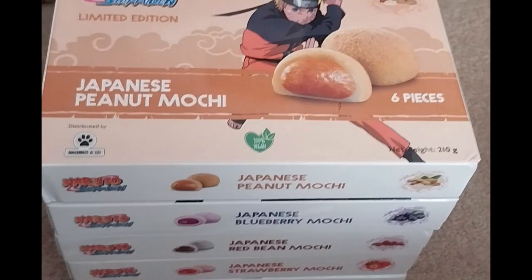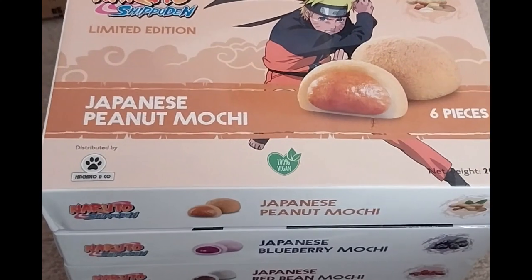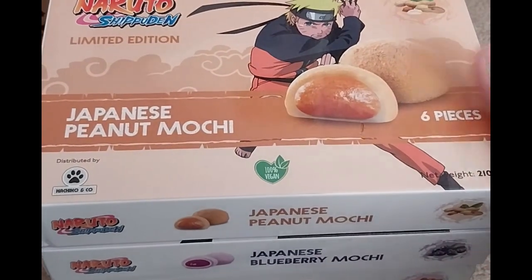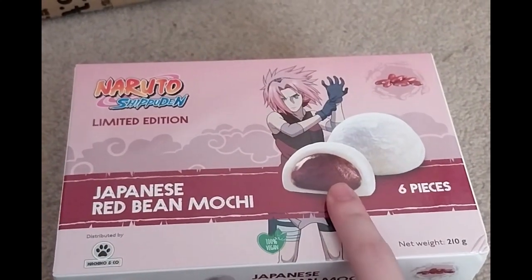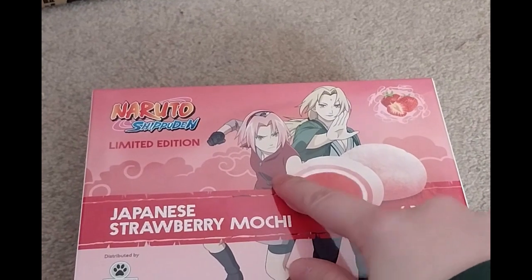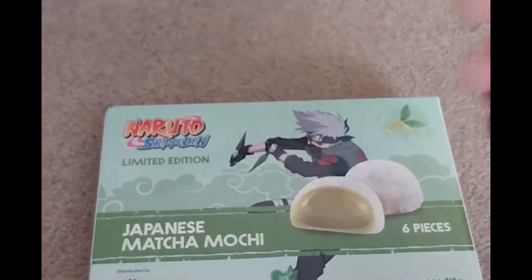Just random. I got most of these for my brother's birthday present. But, strawberries for me. Pretty cool. This is limited edition. And it was kind of on sale, like £5 off. And so, this is Japanese peanut mochi flavor with Naruto. Japanese blueberry mochi with Sasuke and Itachi Uchiha. Sakura Haruno, red bean mochi. Hinata Hyuga and Tsunade Senju. Strawberry. And Kakashi Hatake with matcha mochi, which is green tea flavor. So I thought that was pretty cool.